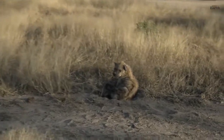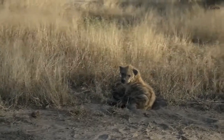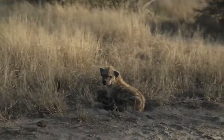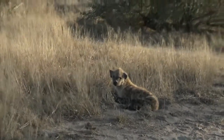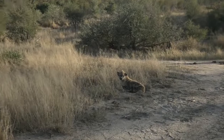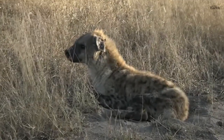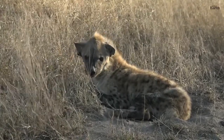It's okay. Oh, it's dug itself a little hole in the ground, and it's probably just trying to keep cool. We're not going to hurt you. Is that okay, Beaks? Okay, let's get a better look at the hyena. The injury looks relatively fresh.